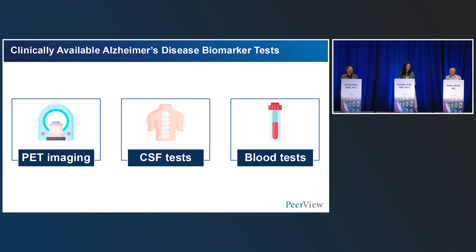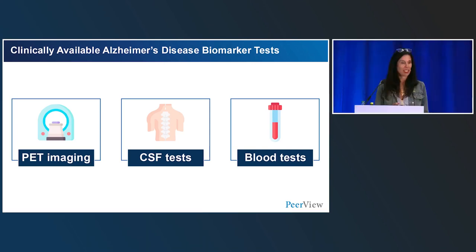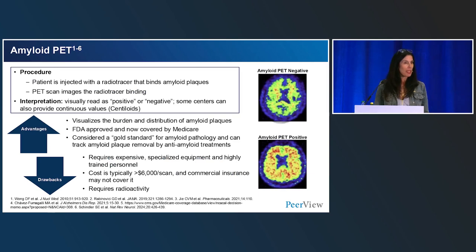Okay, now we're going to get into the nitty-gritty of the different biomarker tests that are available. So amyloid PET has been the gold standard up to this point.